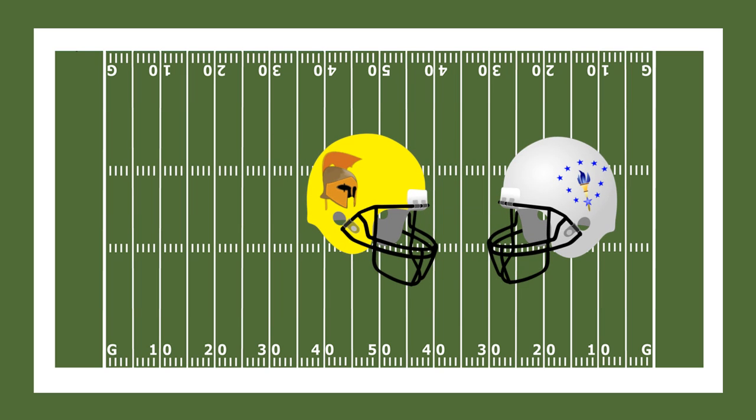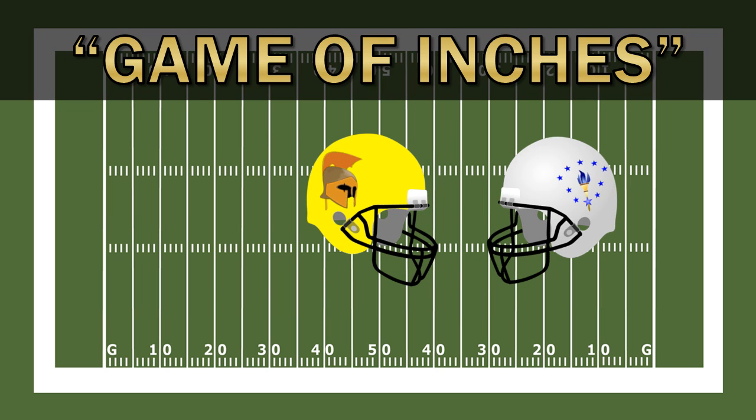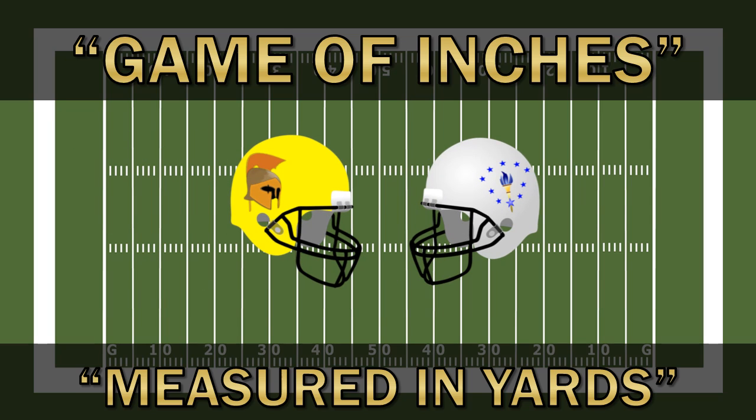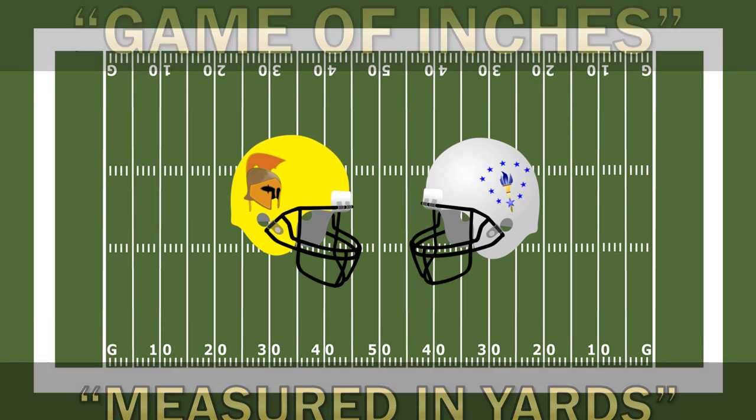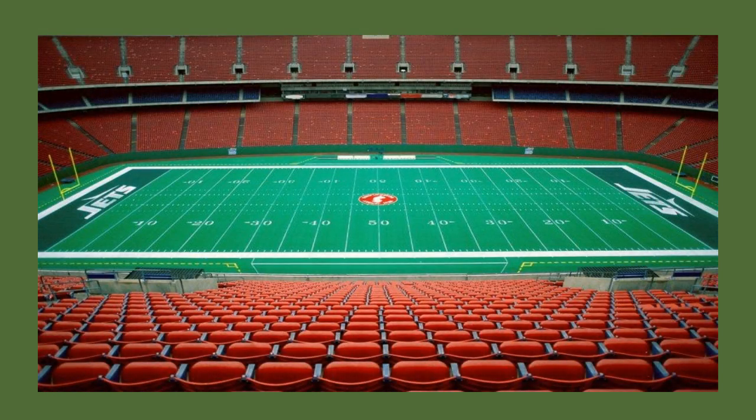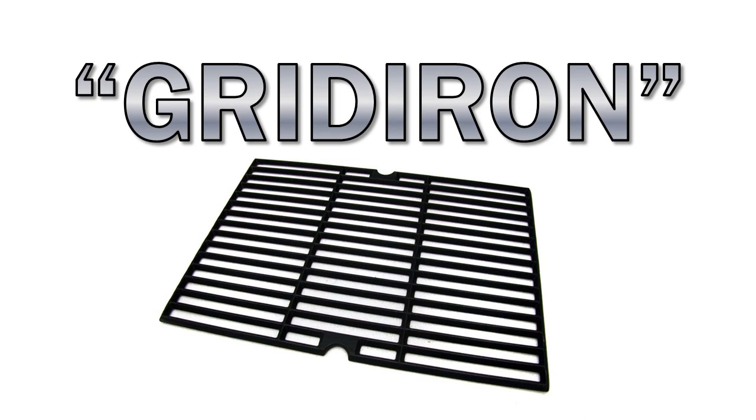It's often said that football is a game of inches played on a field that's measured in yards. Teams succeed or fail based on how many yards they can accumulate or how many yards they allow. Some football fields are covered in natural grass and set in an outdoor, open-air stadium, and some fields are covered in artificial turf and enclosed indoors inside a dome. The football field is also referred to as a gridiron because of its similarity in appearance to an actual gridiron.